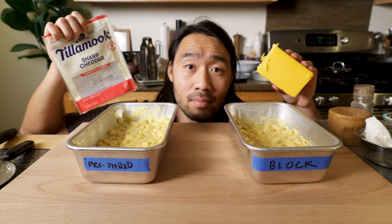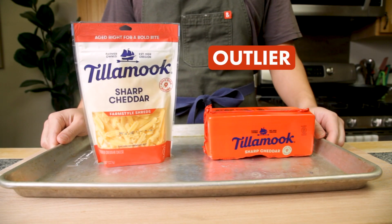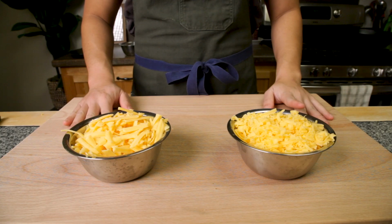That being said, there are outliers in this case. With Tillamook pre-shredded cheddar, Sharp Cheddar specifically, there was a huge difference here. So Tillamook, I'm putting it off to the side as an outlier. But overall, with all the other cheeses, the mild cheeses, the sharp cheeses from Kraft, Sargento, Tillamook mild, only Tillamook mild, I really couldn't tell a difference both in texture and taste.